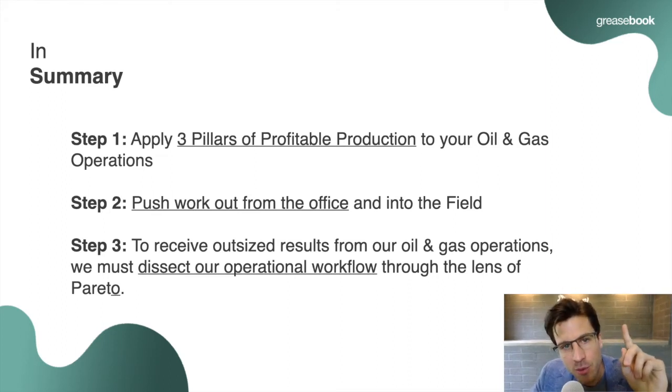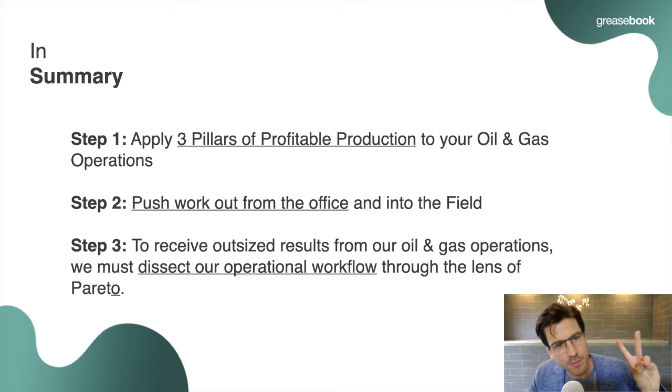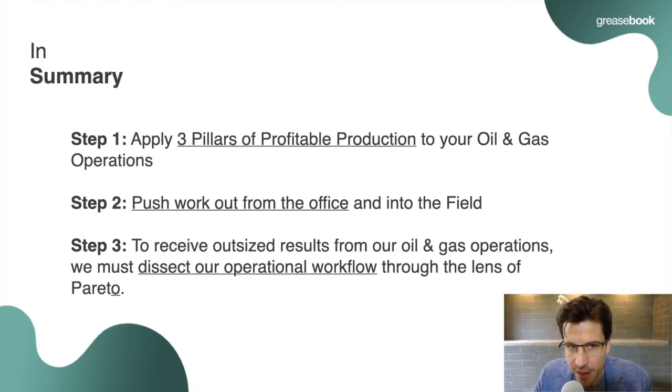First, collaborate with your pumpers and field crew. Push work out from the office and into the field to reduce your G&A. Second pillar, gain transparency with your operations and watch your business like a hawk. Does a load need hauling? Is there a hole in the tubing? Did a pumper show up on site today? All this to avoid costly oversights and ultimately help us to lower our LOE.